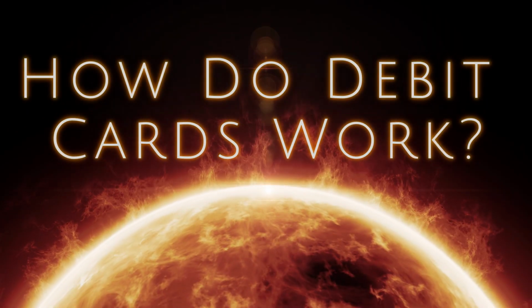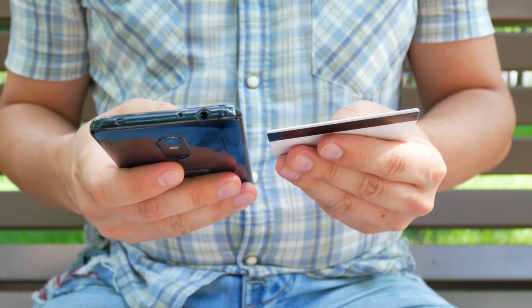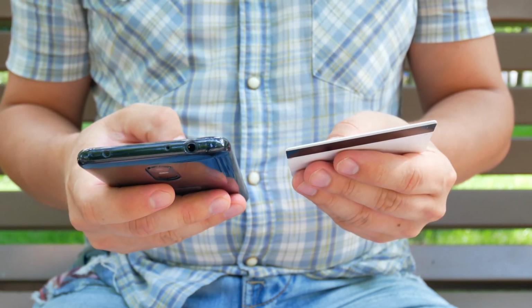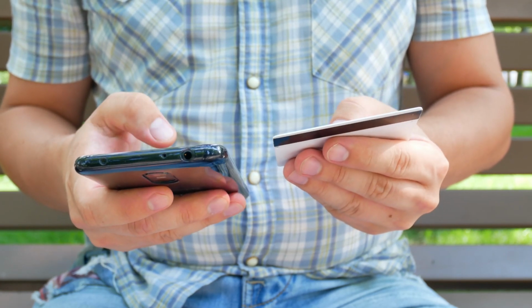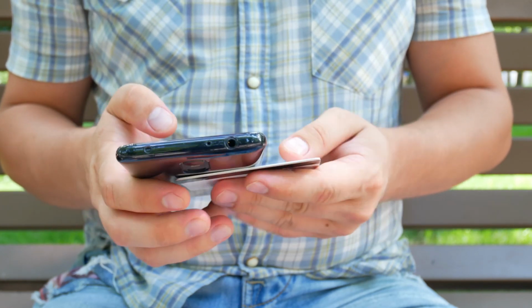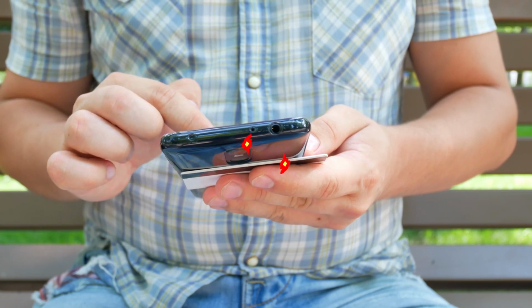Your debit card is basically a plastic check. When you use it to make a purchase, it takes the money directly out of your bank account. So if you try to spend $500 but only have $250 in your account, the bank will decline your transaction. Because the money comes out of your account as soon as you swipe, you won't get a bill and you won't pay interest. You might, however, face overdraft fees if you spend more money than is in your account.